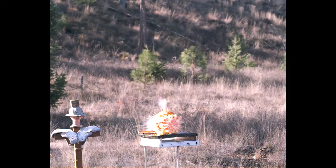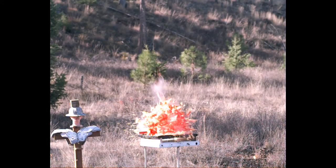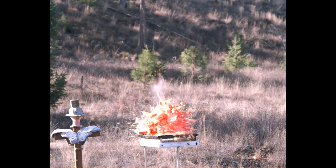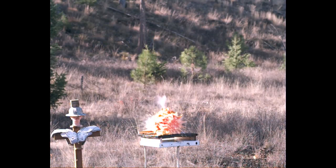Look for the bullet as it goes past Barb's head into the trees. Now I'm backing it up. You can see it come back into the pumpkin. Compare the size and the shape of it as it comes in and when it comes out. And you can actually see that the bullet has mushroomed.